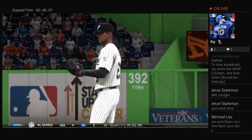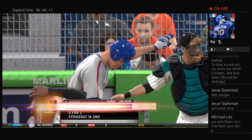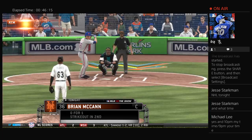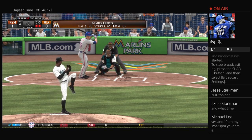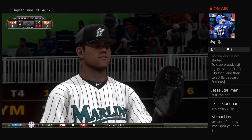The catcher, number 36, Brian McCann. Brian McCann will dig in here. Took a called third strike his first time. Infield in the overshift here. Now the pitch. Now a check swing, but it's strike one anyway, says the home plate umpire.